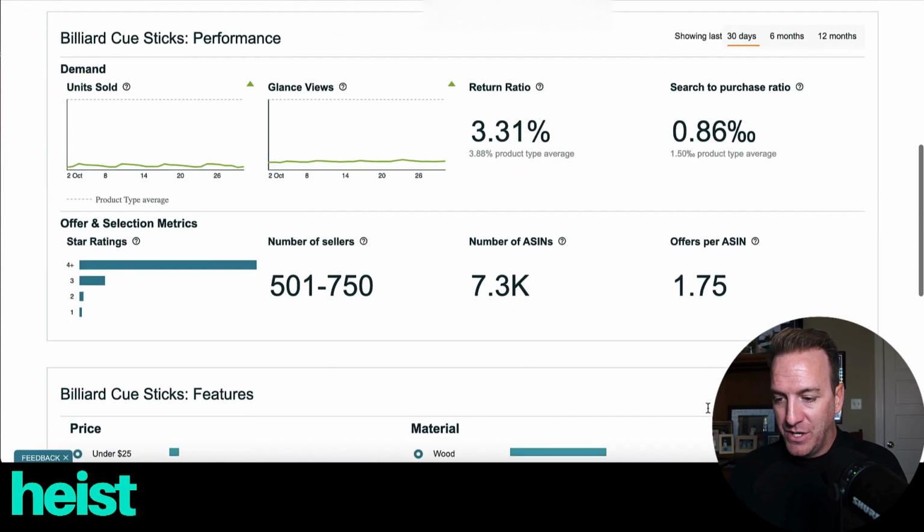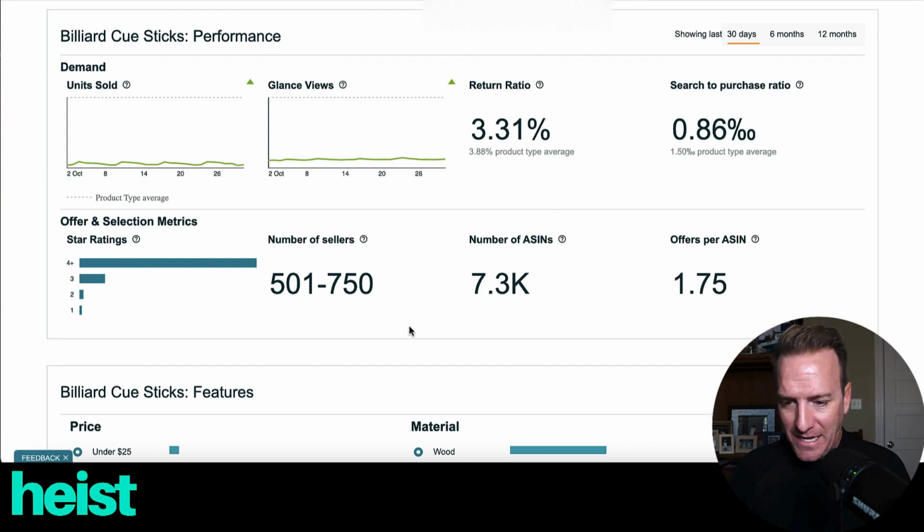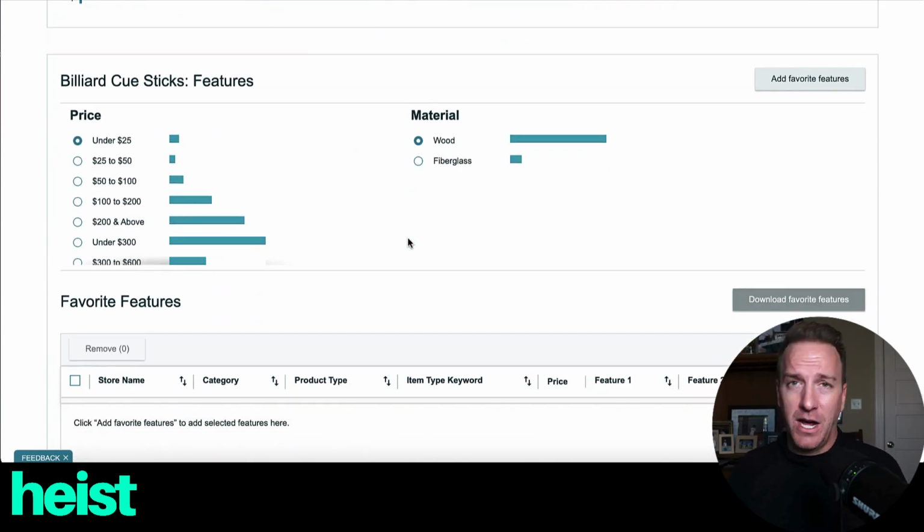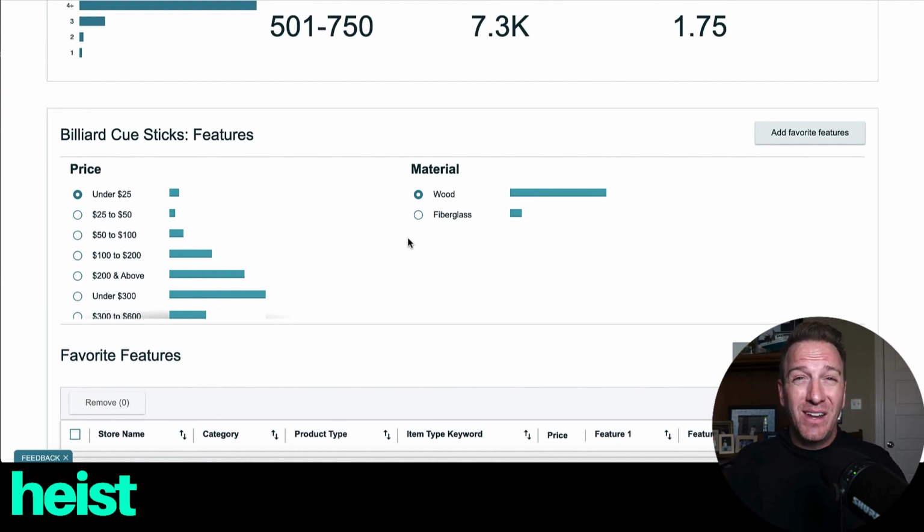Look at that browse node, and it's going to tell you exact data here. It's going to tell you units sold, the views that this particular browse node's getting, the return ratio, search to purchase ratio, all the star ratings, the number of sellers, number of ASINs, and then the offers per ASIN as well. And then you can sort this by price. You can sort it by material type, all these things. So you can also do this not even just distinctly on your catalog, but you can look at actual broader categories as well.